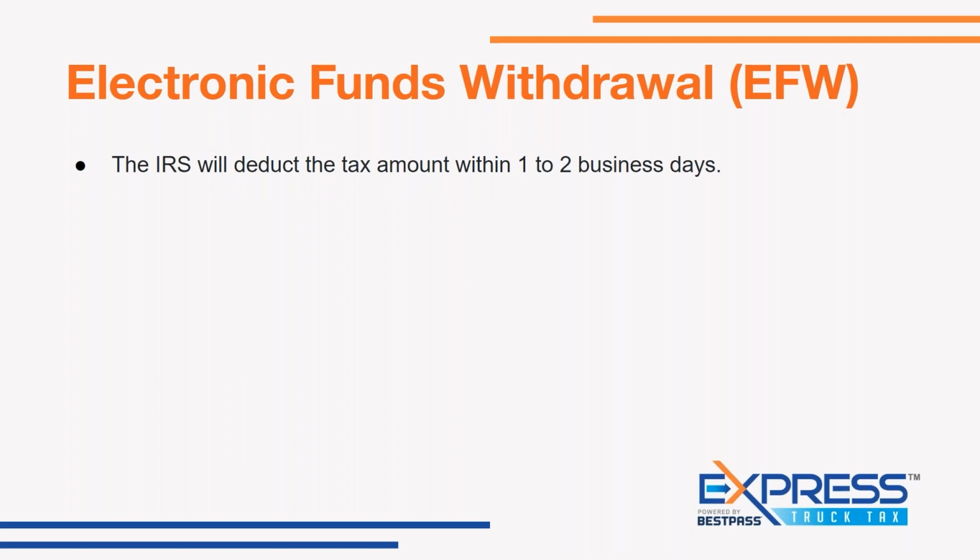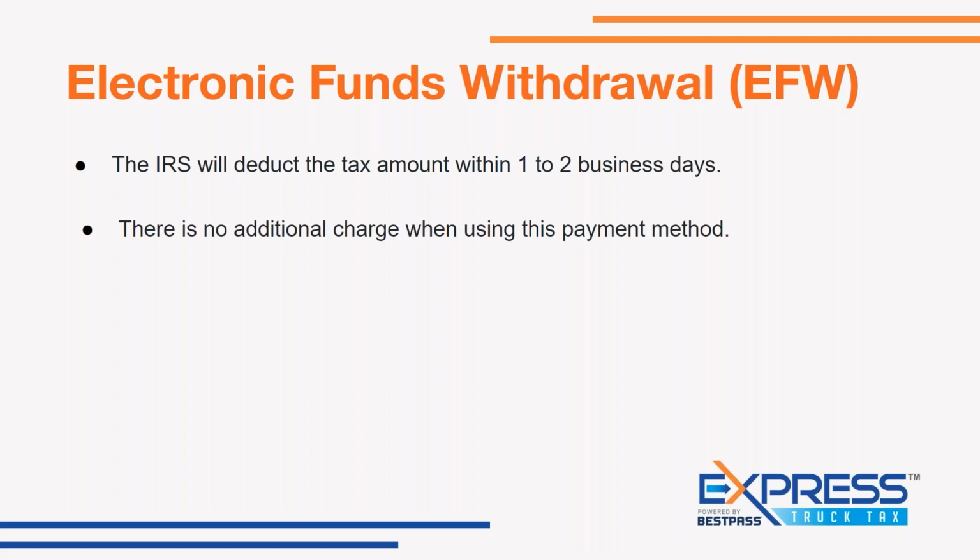So with the electronic funds withdrawal, you're able to enter in your account and routing number directly on Express TruckTax. The IRS will deduct the tax amount within 1 to 2 business days. So when you're on Express TruckTax, on the IRS payment screen, you're going to enter in your account and routing number. That is for the tax only. You will still be asked to enter a credit or debit card number. That is for our filing fee. So your account will only be debited by the IRS. Your credit card will be used through Express TruckTax for the filing fee. Obviously, there's no additional charge.